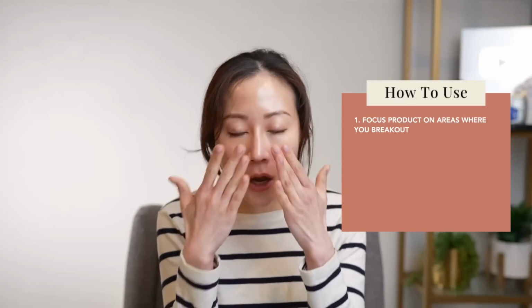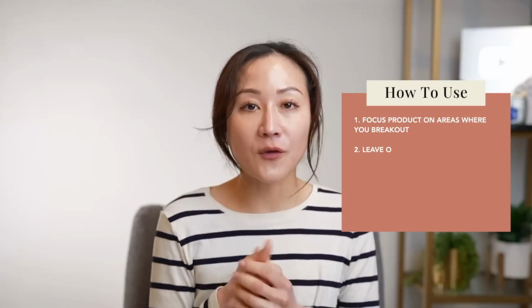I am a big fan of benzoyl peroxide. At night, what I like to do is either use CeraVe or Cetaphil. Their benzoyl peroxide cleanser is my second step, and I mostly focus on areas that tend to break out. So on my nose, on my chin, and leave that on for a few minutes and rinse off.